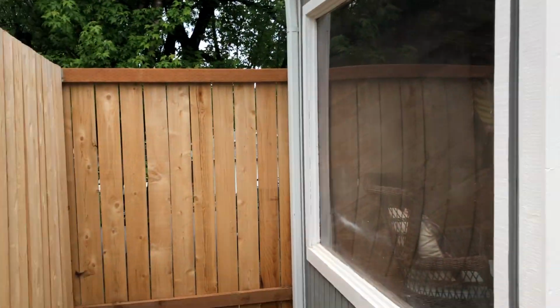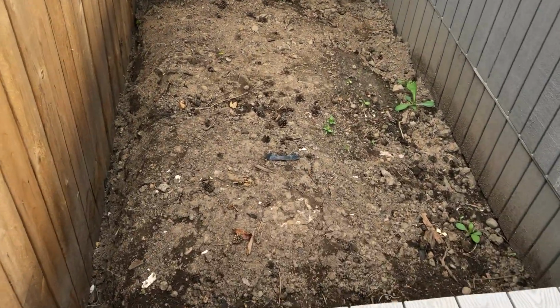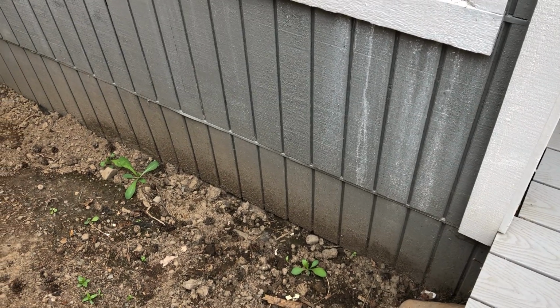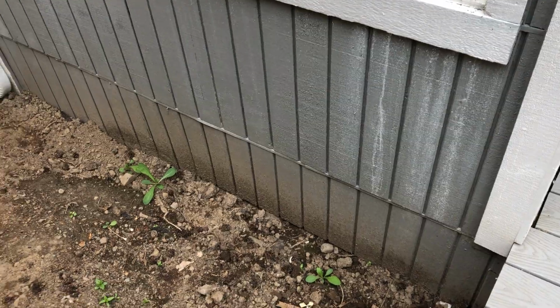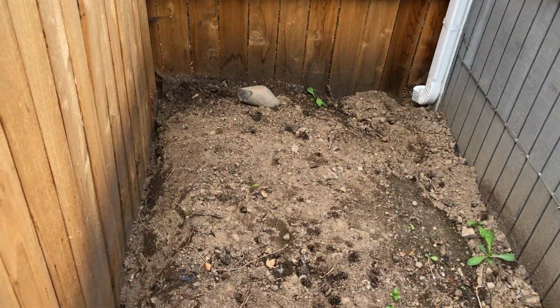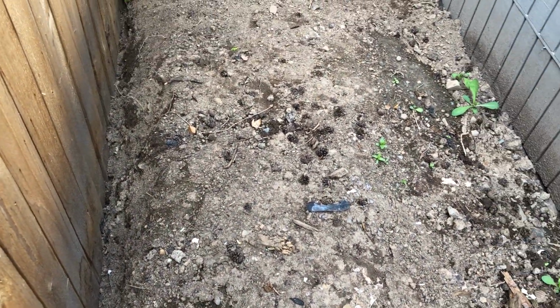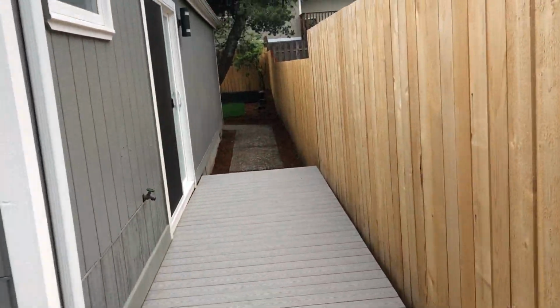So basically you've got this side of the backyard. They've put a lot of extra dirt right here, and I'm concerned that the dirt is right up against the siding, which is going to rot the siding. It needs to be dug out more, but it's like all the extra dirt from the yard they've just kind of piled up here. So even the fence goes down about a foot or so lower than this pile of dirt. And then we walk along this way.